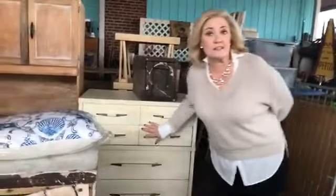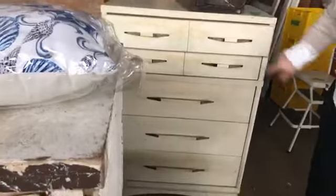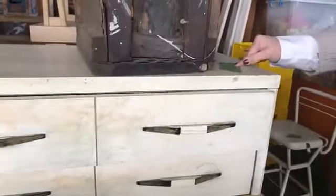Look at this piece. This is more mid-century modern. Look at these handles. They are awesome. Don't you love them? So as I look on the inside, I'm checking out what it looks like. This has number 42 at $69.